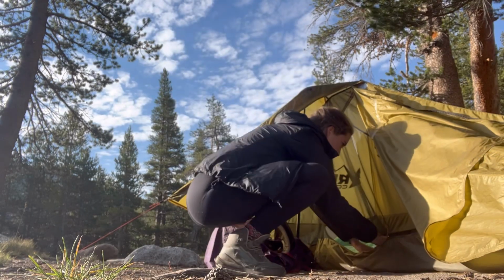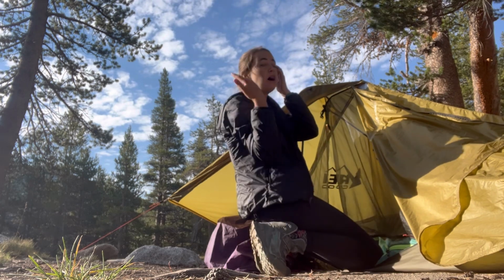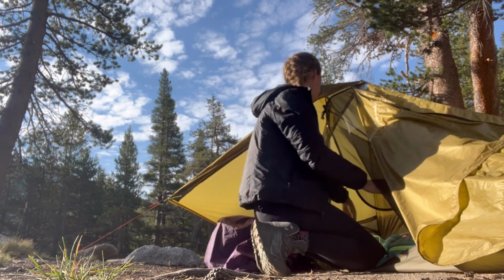I have an REI Co-op puffy coat, which I liked. It's pretty much like any puffy coat. It's very warm but very packable, so I liked that. My base layer top is from a brand called Stoic. My base layer bottoms are from REI Co-op. Liked those both. They're very warm. They're very quick drying. The Stoic base layer top is starting to get a little bit of holes in it, but I have had it since 2016, so it's held up pretty well.